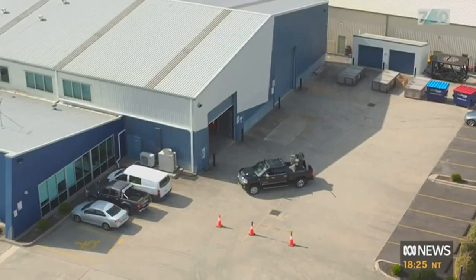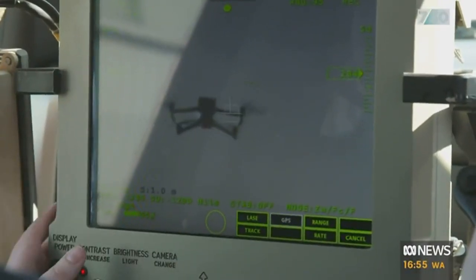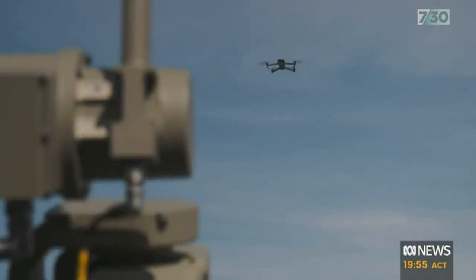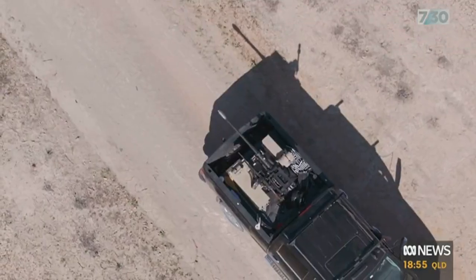In an industrial backlot in Canberra, Electro-Optic Systems, or EOS, demonstrated the weapons system it's now making for Ukraine. 10 will be delivered by the end of the year as part of a U.S. military aid package. What's the big advantage of this? So the big advantage of this is really the cost effectiveness of our ability to defeat drones. We've seen this massive proliferation of drone threat in Ukraine. The issue is the types of systems you would currently use to defeat drones are way too expensive to defeat a $10,000 or even a $1,000 drone.